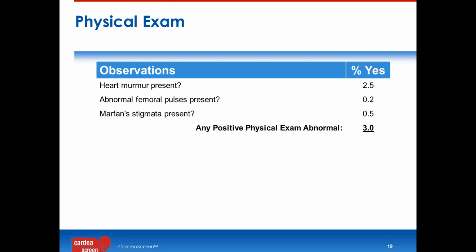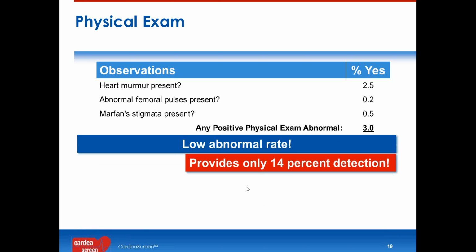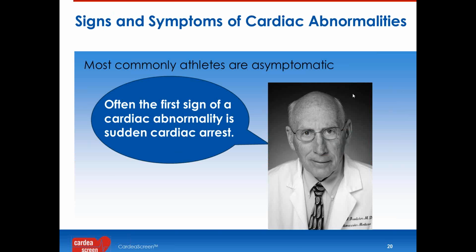On the other hand, the physical exam has fairly low positive responses, heart murmur being the largest. Abnormal femoral pulses and Marfans are fairly infrequent. Any positive physical exam abnormality runs at about 3% nationally. So it has a very low abnormal rate, which is great, but it also provides only about 14% detection of abnormalities in youth. So the combination of the physical exam and the history questionnaires is that we miss most athletes. In fact, commonly, most athletes are totally asymptomatic, and the first sign of cardiac abnormality is a sudden cardiac arrest.